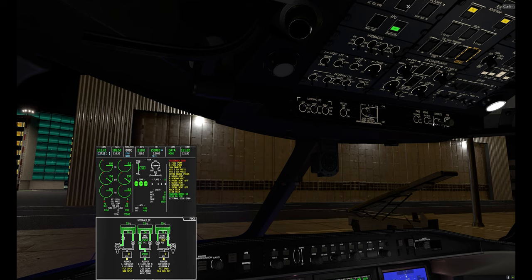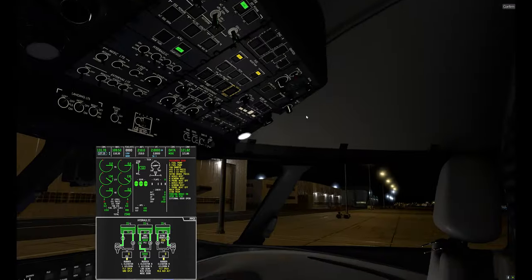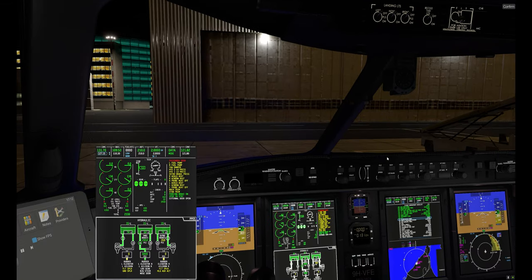Passenger signs. Okay, so we're going to make sure that the passenger sign, seatbelt sign here is off until we complete the refueling process. On or auto? The no smoking sign. ELT. To auto at this stage. Armed. The armed ELT. Glare shield panel.